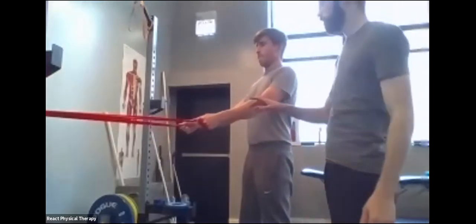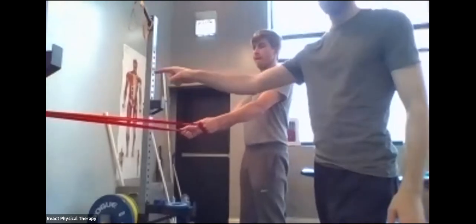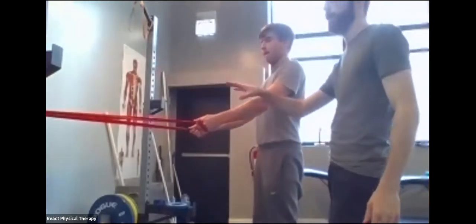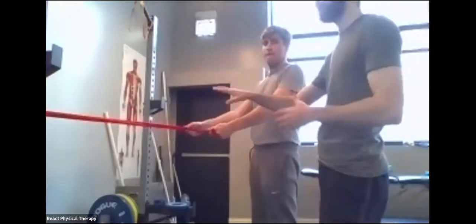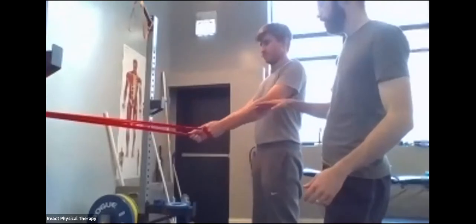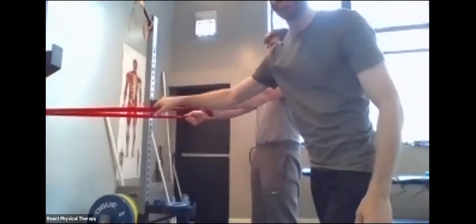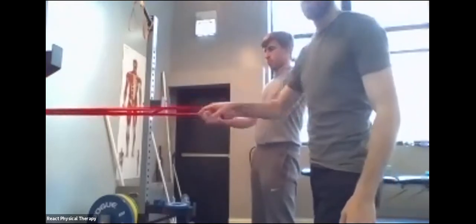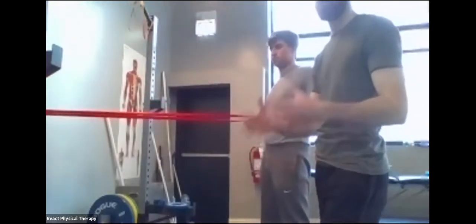So from here, you've got the band set against something in your house. You can hook it into a door, or have it around a banister, whatever works in your house. Set it at elbow height, okay? And then he is going to have his arms straight. He's already got some tension on the band. Make sure you have tension on the band to start, because if you don't, then it's not going to be a very challenging strengthening exercise.